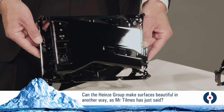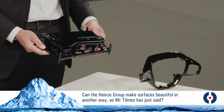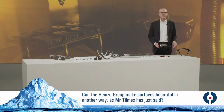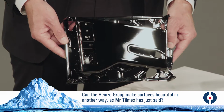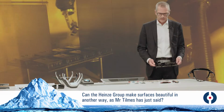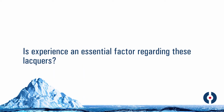Why is this so important? For example, we have a steering wheel cover. Here, apart from the center console, both areas are subject to a lot of stress. So it is essential to ensure scratch resistance with these UV monocure coatings.